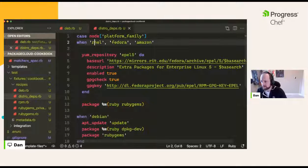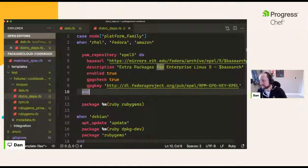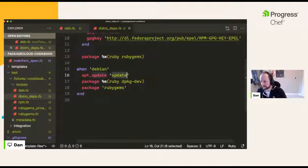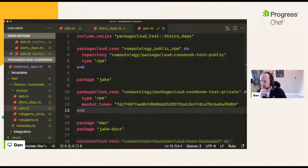Spaces. So, Fedora and Amazon do some stuff. PayPal 5. What? No, so we don't want to do this. So we do use the PayPal. And then Debian up to date. Package. What? Can it install Ruby and dpkg? Why would you? It's an odd thing to want to install on a box if you don't have to, because it's huge. PackageCloud test distro repos. It's very dense.